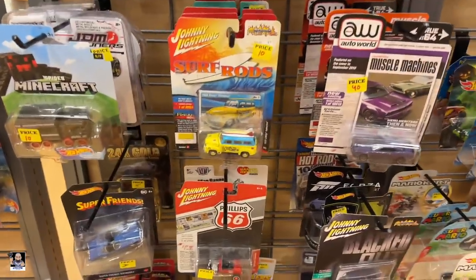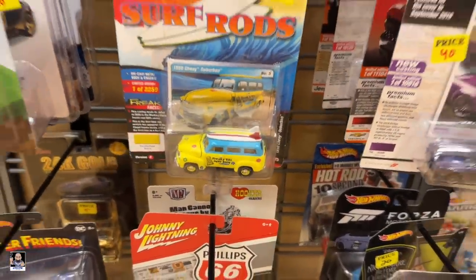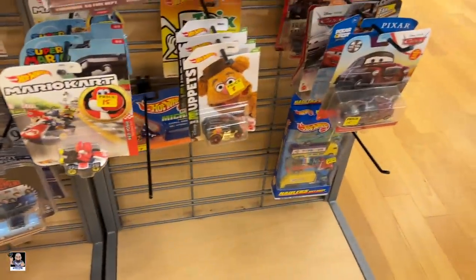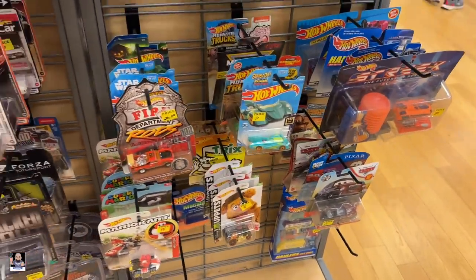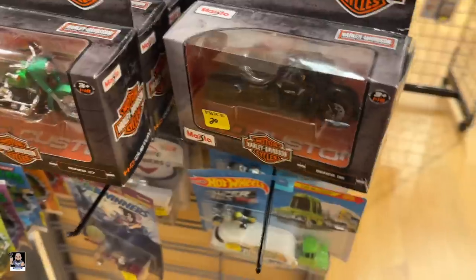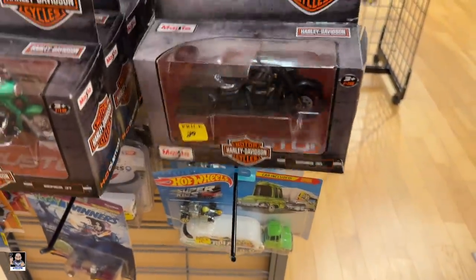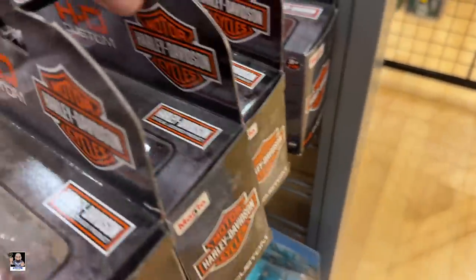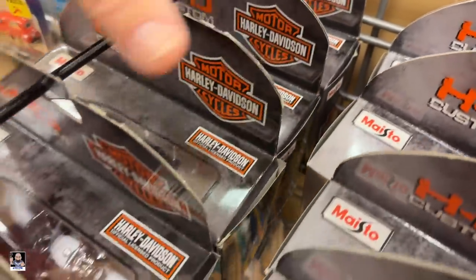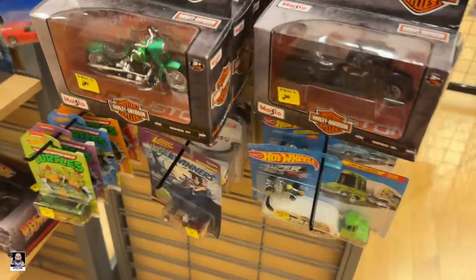Minecraft. That's a neat one there now. Surf rods. Fire department. Let's see what we got over on the other side. Well, we got motorcycles. We got motorcycles. Nope, nope, nope. They don't have the one I'm looking for.